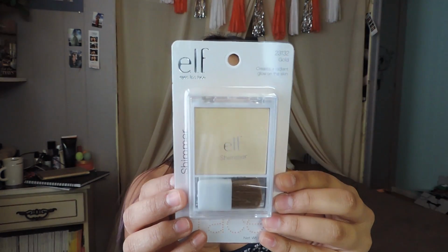Elf Shimmer, and this is the one in gold. And it's just like that. I might just make a tutorial with all this stuff, something like a drugstore makeup look or something. I don't know. If you guys are interested in something like that, let me know.